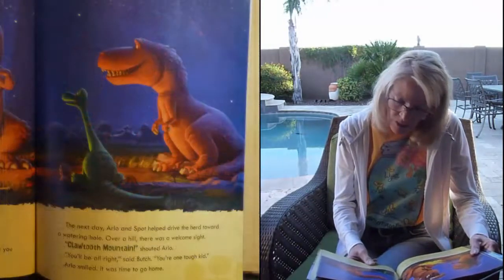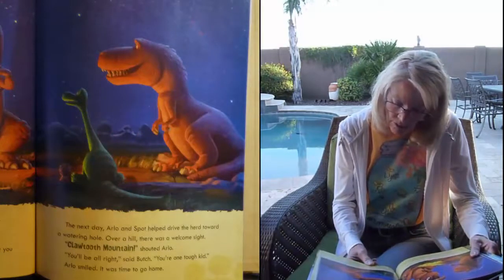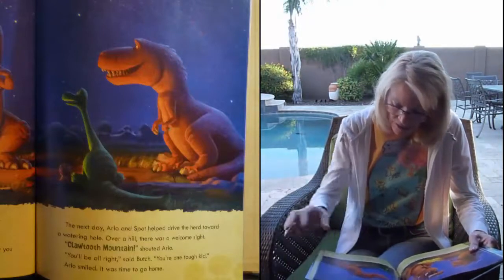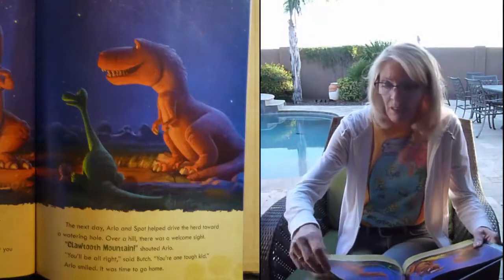The next day, Arlo and Spot helped drive the herd toward a watering hole. Over a hill, there was a welcome sight. "Claw-Tooth Mountain!" Arlo shouted. "You'll be all right," said Butch. "You're one tough kid." Arlo smiled. It was time to go home.